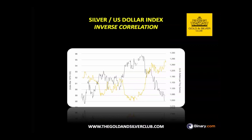So normally what you see is, because gold and silver, the way they're priced with most brokers, you're priced against the US dollar, unless you're trading it against another currency like the Australian dollar, or you're trading it against, for example, the pound. But most platforms, binary included, they price gold and silver against the US dollar. So if the US dollar is strong, gold and silver will be weak, and if the US dollar is weak, then gold and silver normally are rallying, they're going up.